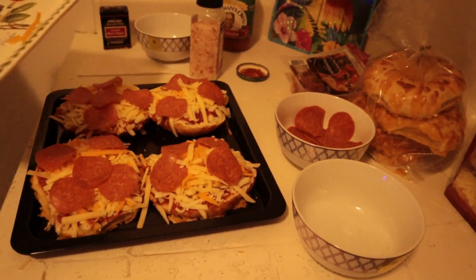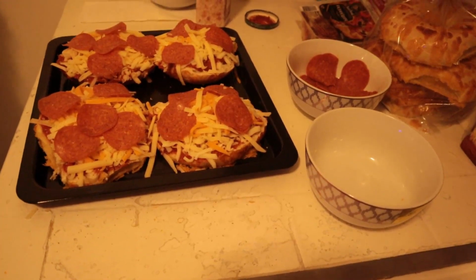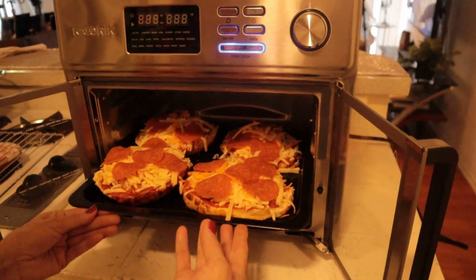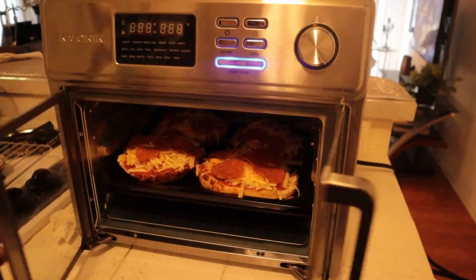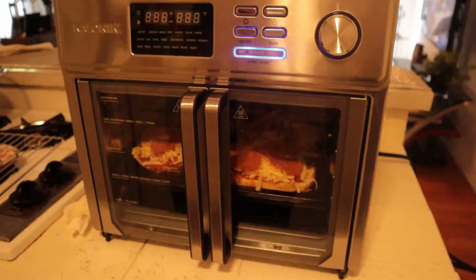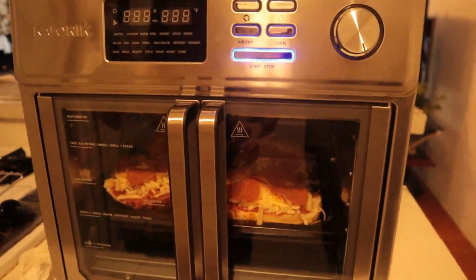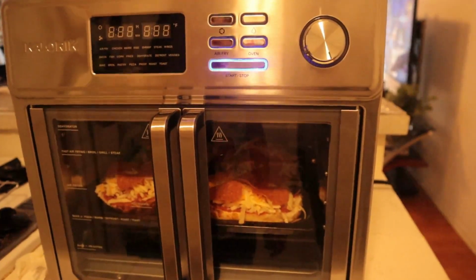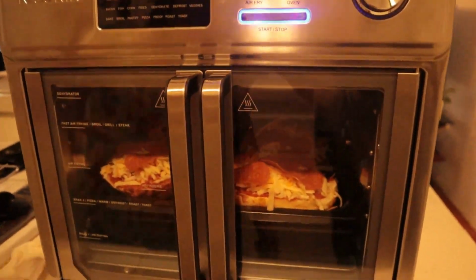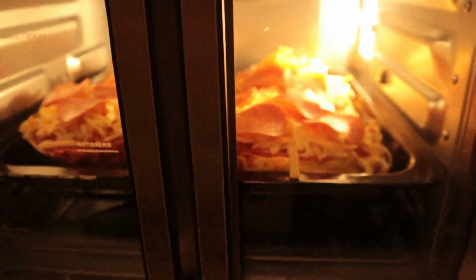Okay, and then we are going to put them in the oven for 6 minutes at 350. Slide them in, and this is our new air fryer, guys. This is Big Baby 2. Our old air fryer, it blew up. Big Baby 1. Sadly, we don't know why the fan stopped working. We hardly used it, but it was beautiful. But this is brand new and state of the art, so this is our first time using this beauty, and we can see through these French doors here. So now we can watch it cook.